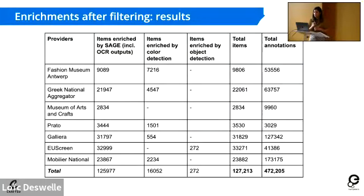So in total, in the CRAFTED project, and these numbers are not the final ones because we are still enriching some datasets that are still coming in, we enriched with automatic annotations more than 127,000 items and produced almost 500,000 URI annotations.